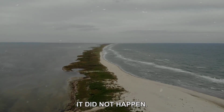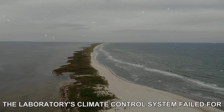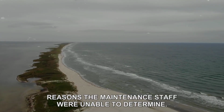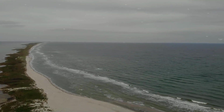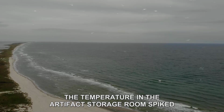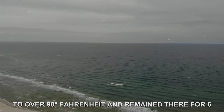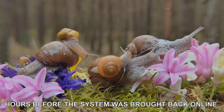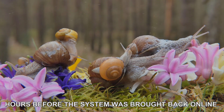It did not happen. On the morning of August 12th, the laboratory's climate control system failed for reasons the maintenance staff were unable to determine. The temperature in the artifact storage room spiked to over 90 degrees Fahrenheit and remained there for 6 hours before the system was brought back online.